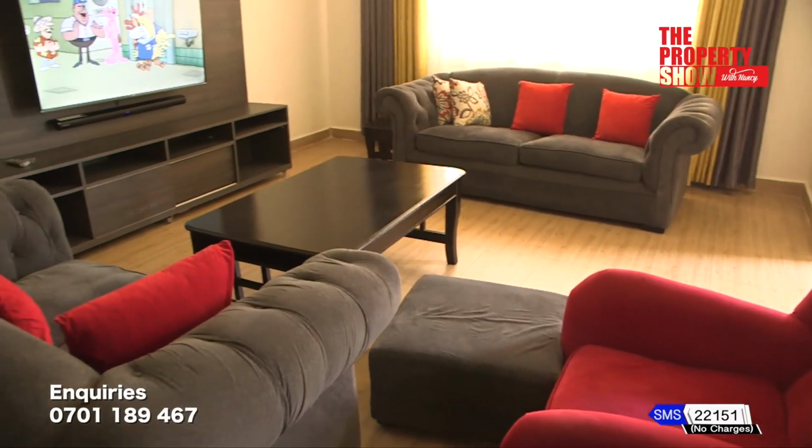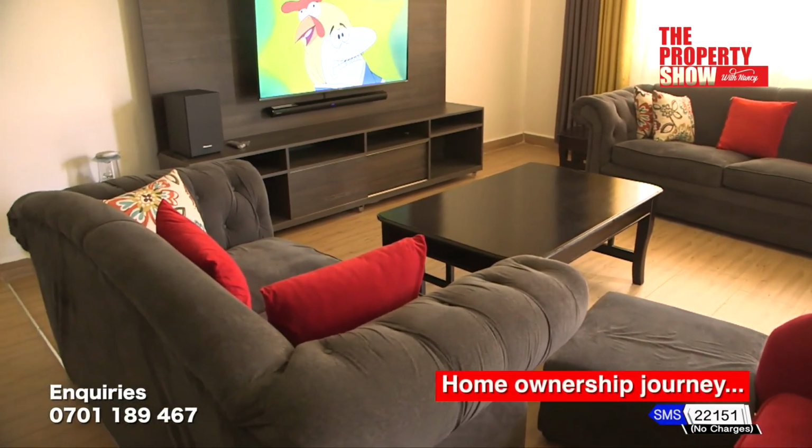My parting shot would be that getting your own house would be the best thing that you can do. That's the best gift that you can give to your loved ones. So I would really urge young people to save and get your own house.